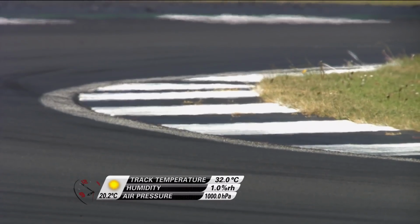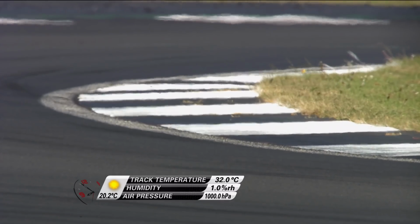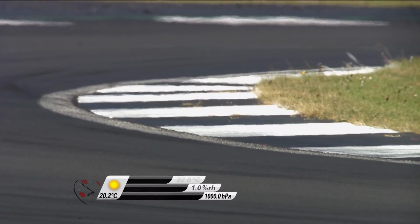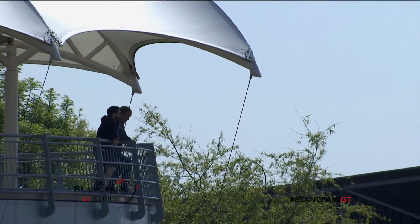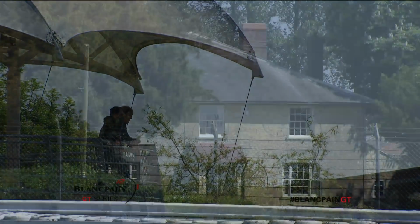And all I can say is, well, there's the weather forecast: 20.2 Celsius already just after 11 o'clock in the morning, 32 on the track, humidity low, air pressure just what you want. You couldn't want for a better day to come to a weekend's motor racing than today and tomorrow, than what we've got right now. And I mean, what a field.